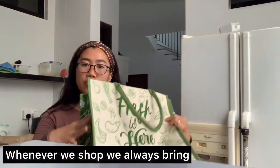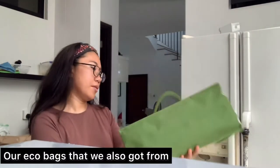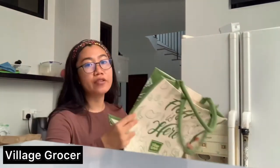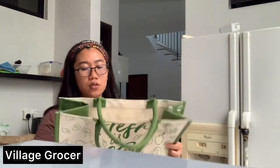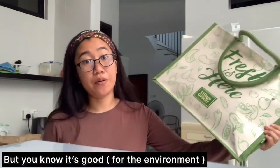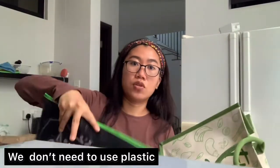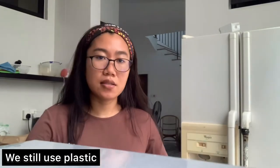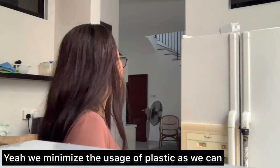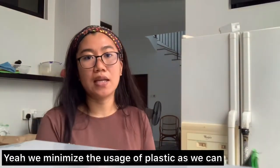Whenever we shop, we always bring our eco bags that we also got from Village Grocer. They're not too expensive, but they're not cheap. But you know, it's good. We use them all the time. We don't need to use plastic. We still use plastic, but we minimize the usage of plastic as we can.